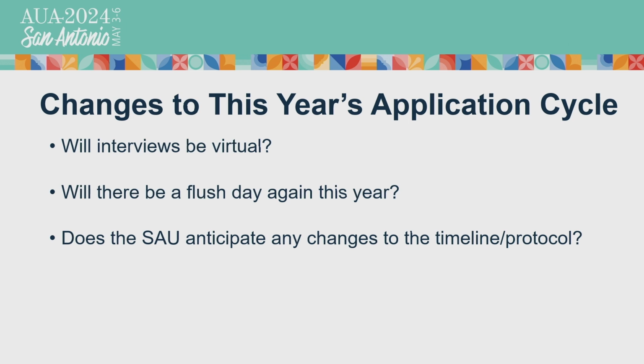Now, it's not a perfect process, and many applicants as well as programs agree that being able to have a genuine, authentic understanding and feel of the program is different when it's done virtually rather than in person. We're still sorting through and collecting more information from our stakeholders so that we can make a decision. That being said, we are committed to maintaining a level playing field, both for applicants as well as for the programs.